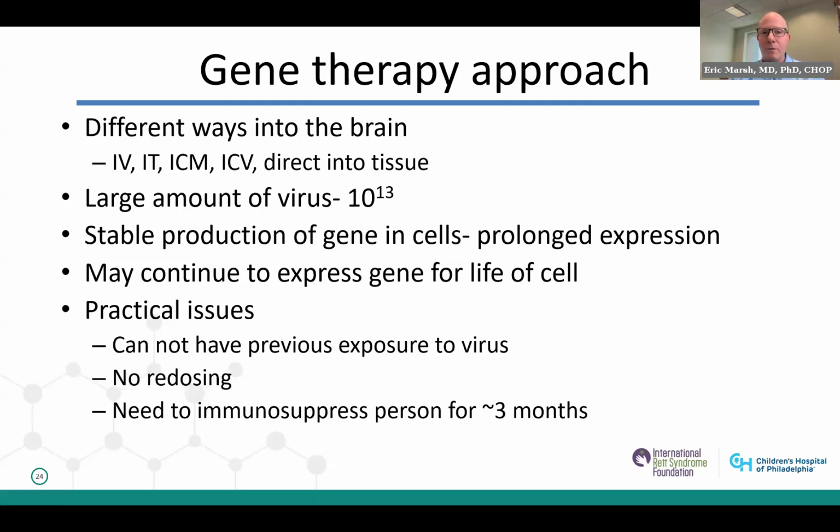Because you've now exposed someone to a lot of this virus, the risk of redosing is that the person's going to have a tremendous immune response to it. That immune response can be deadly, as we've seen, unfortunately, very unfortunately, in the Neurogene case that you're all likely aware of.